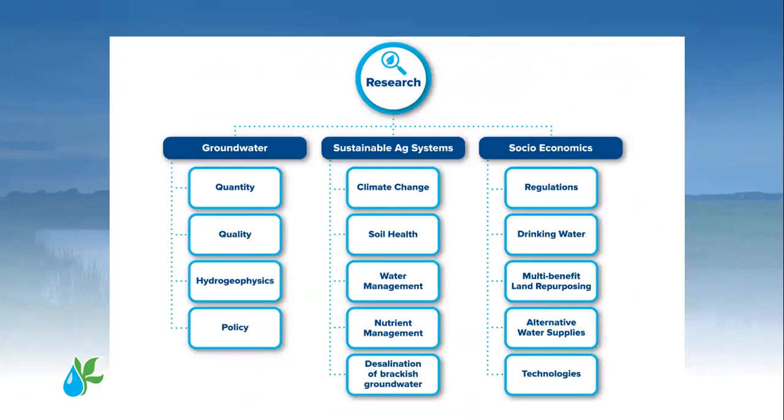Under research, we are broken into 3 components: groundwater, sustainable agricultural systems, and socioeconomics. Under groundwater, we're looking at increasing groundwater quantity, improving groundwater quality, improving hydrogeophysics understanding of our groundwater aquifer systems, and evaluation of groundwater policies. Under sustainable ag systems, we're looking at climate change impact on agriculture, soil health, water management, nutrient management, and desalination of brackish groundwater. And under socioeconomics, we're looking at regulations, impact of regulations on both groundwater and irrigated agriculture, drinking water impacts, multi-land benefit repurposing, as well as alternative water supplies and technologies.